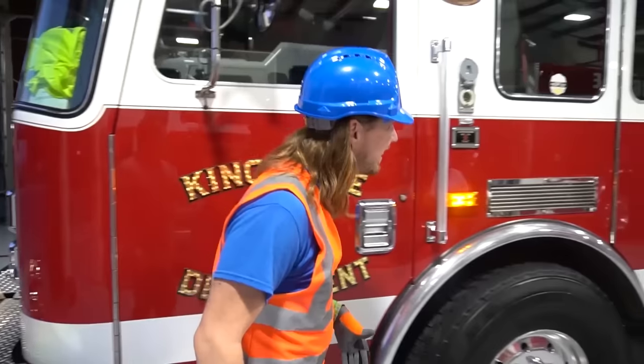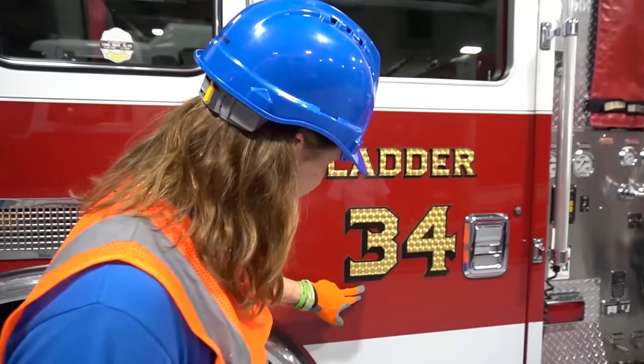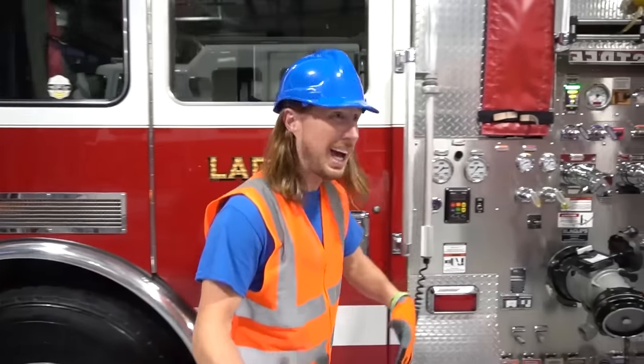All right, let's see. Well, this is called a ladder truck, right? It's a ladder. And this is engine number 34. Can you say that? 34. Awesome. All right, well, let's see what else we got on here.